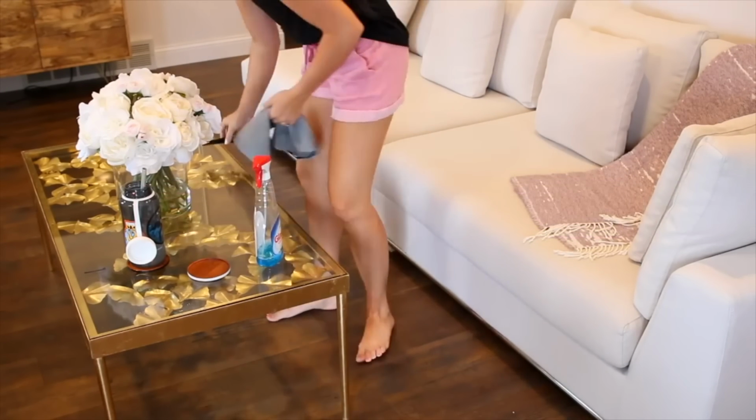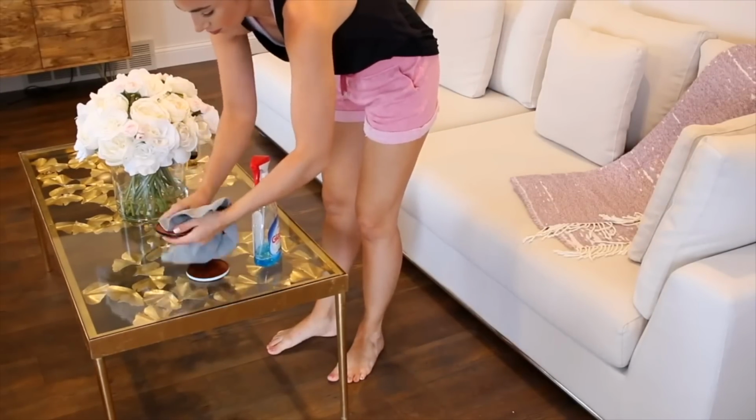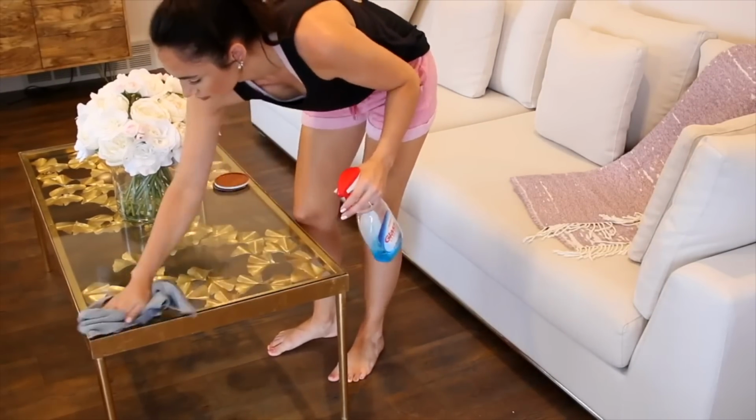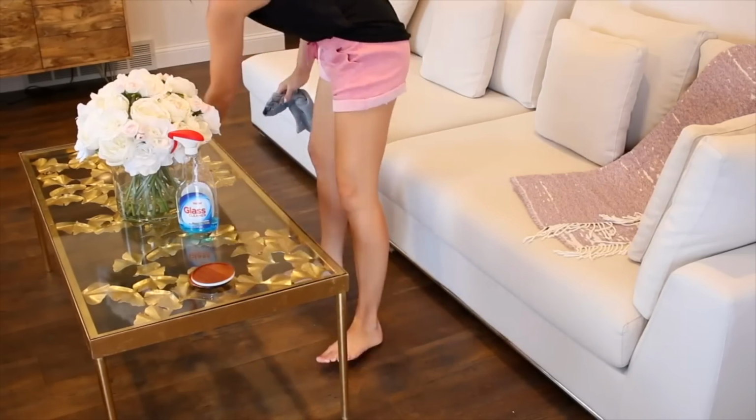For the living room, I am wiping down the coffee table with Windex because it has a glass top, as you can see. I also asked you guys if there's a product that you have always used since you were little, and for me it's Windex. A lot of you said it's the same thing too. I will use it on pretty much anything.